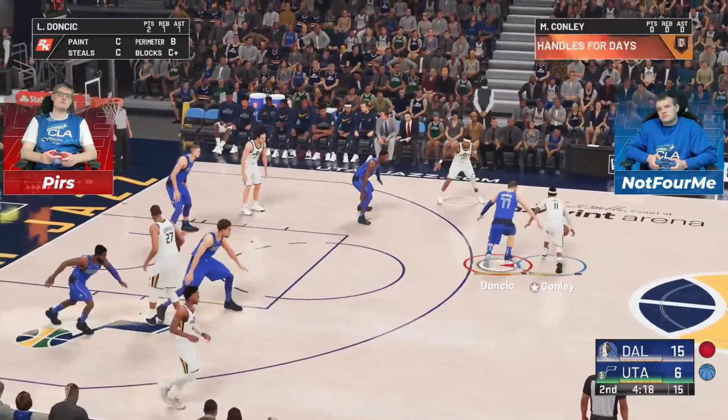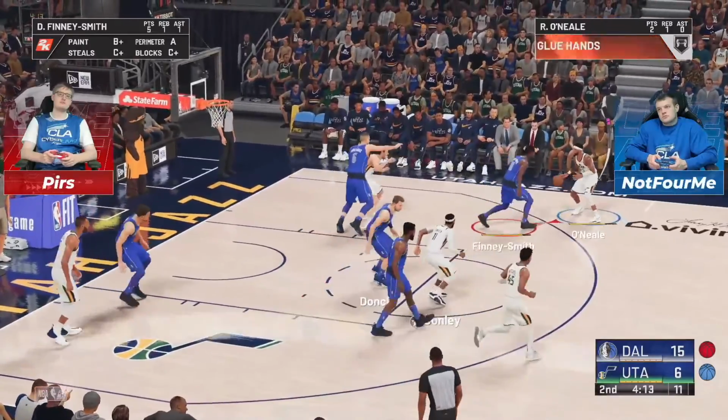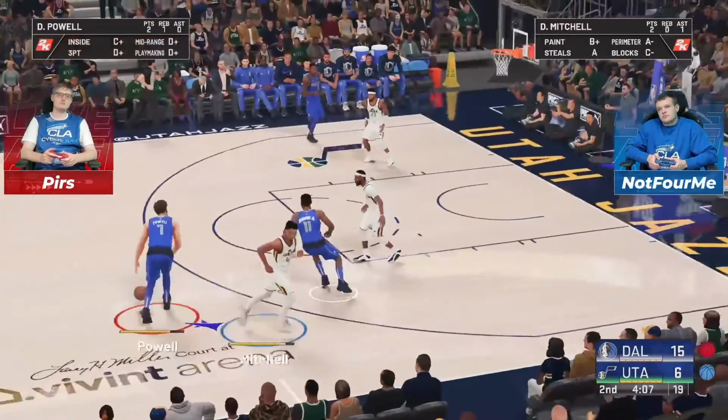Conley against Doncic. Conley kicks to O'Neal. A 3-ball. And the rebound goes to the Mavericks. Porzingis has got 4 rebounds in this game.